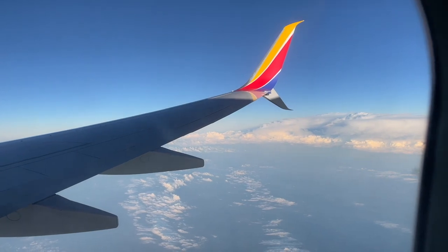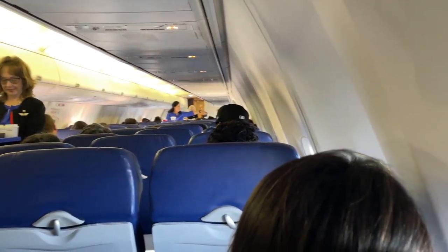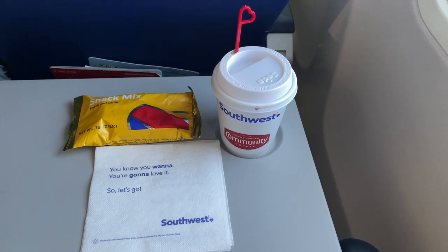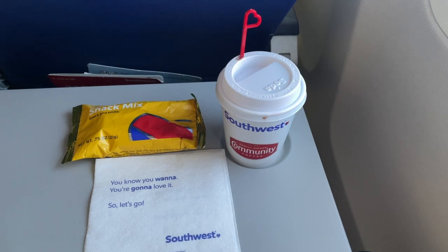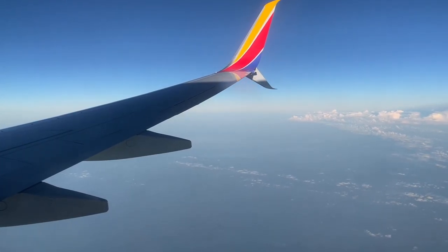Now, as far as the snack and beverage service goes on Southwest Airlines, they actually don't come up and down the aisle with the drink carts, so it's a little bit different here at Southwest. Instead, the flight attendants will come around to take everybody's order, and then they'll come by a little bit later with these trays full of the food and drinks to give to each and every passenger. So customer service wise, it's awesome, but it does take a little bit longer to get everyone their beverages. This morning, I went with a snack mix, which every passenger was offered, and a cup of Southwest Airlines coffee.